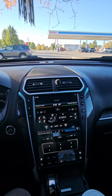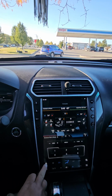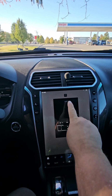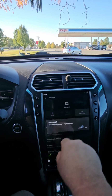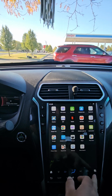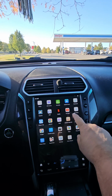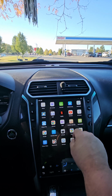Well, okay, here, the limitations that I found so far right now is that I can do just about anything I want to. Now, for instance, I'm going to show you guys this specifically. Going to console, app info, and I'm going to force stop this. You can force stop your console from working, and that will allow you to open up other items and play them without being stopped.